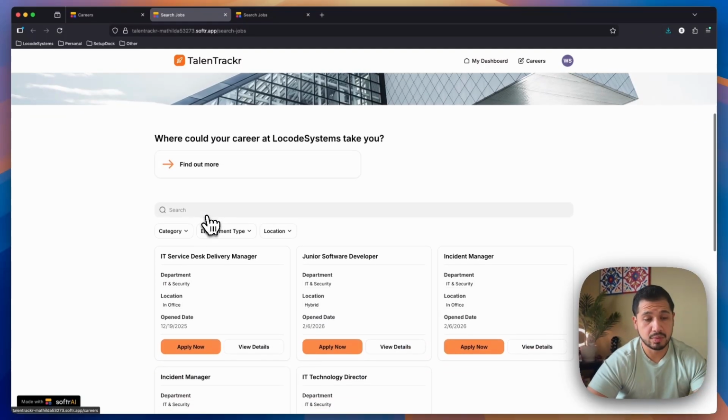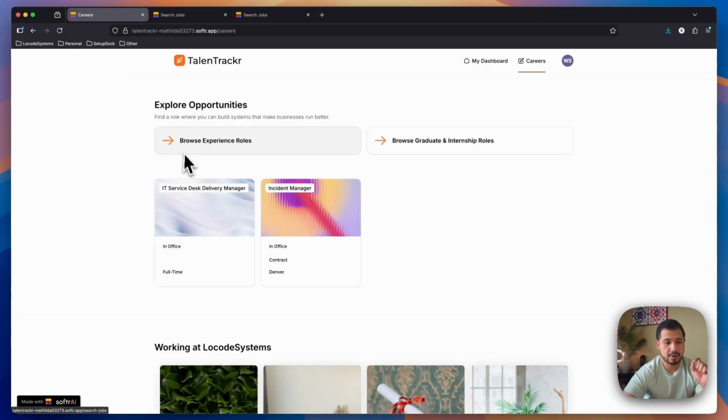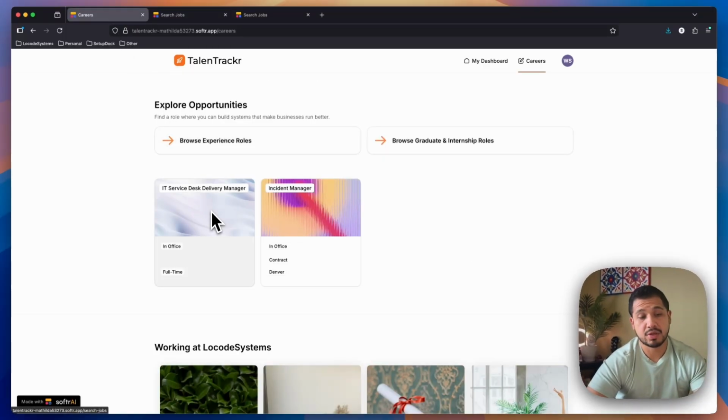It just loads the actual job page where all the roles are posted, but we can also set it up so that when you click on a card, it goes straight to the description and everything for that specific role. But right now, that's the way I've set it up.